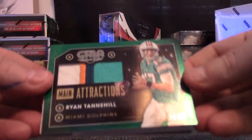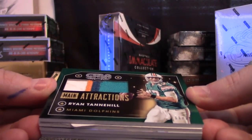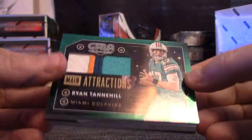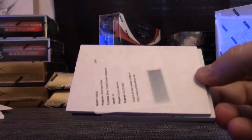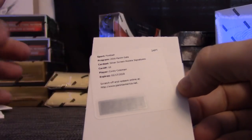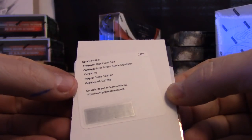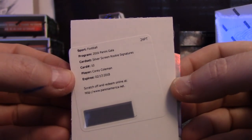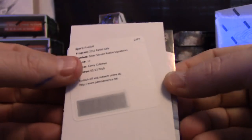Game-used patch, Ryan Tannehill, Dolphins, 11 of 25. Nice chunk in there. It's dirt on the white part. Corey Coleman for the Browns. He just got traded. Silver Screen rookie signature. Corey Coleman.